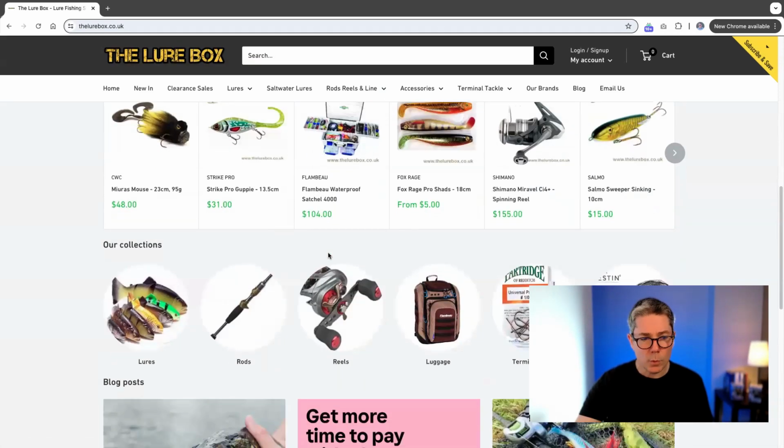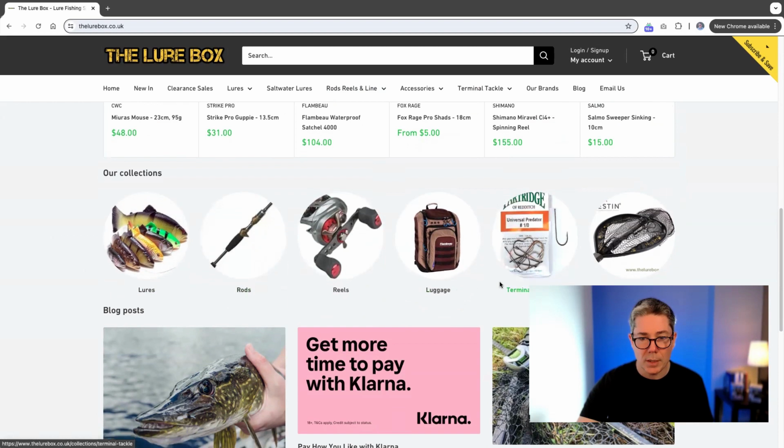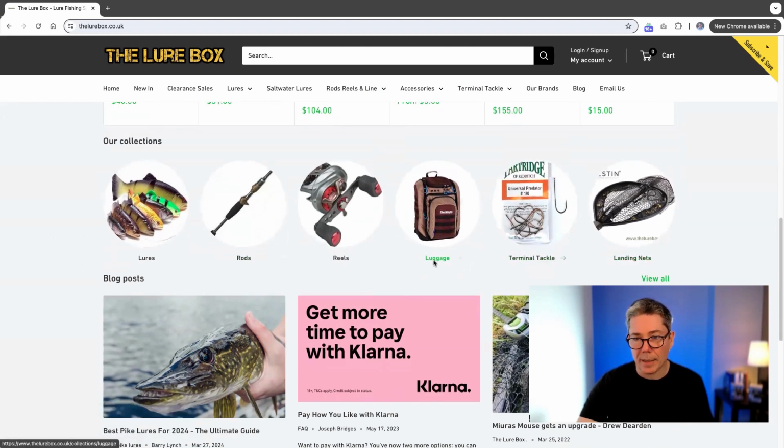Coming down, we've got our collections of different product breakdowns. I imagine these are similar to what's going to be in the navigation. Okay, we've got lures. Lures is in the navigation. Rods is not. Rods, reels, and line is in the navigation. Reels is separate. Rods, reels, luggage, terminal tackle, landing nets, etc. So we've got a little bit of distinctions made here, different than are made up in the navigation.